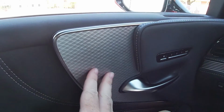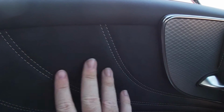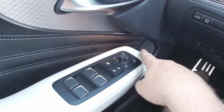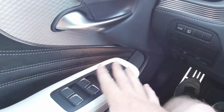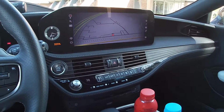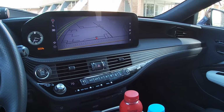You have this beautiful silver metallic detail right near the door handle. Things like the Alcantara or suede here for the door panel, even down to the floating armrest covered in this white leather. It just seems so insane that Lexus goes to the lengths that they do to make this car feel as prestigious as it does.